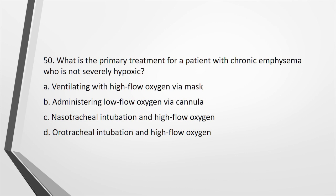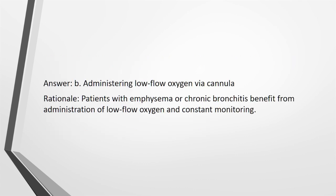A. Ventilating with high-flow oxygen via mask. B. Administering low-flow oxygen via cannula. C. Nasotracheal intubation and high-flow oxygen. D. Orotracheal intubation and high-flow oxygen. Answer: B. Administering low-flow oxygen via cannula. Rationale: patients with emphysema or chronic bronchitis benefit from administration of low-flow oxygen and constant monitoring.